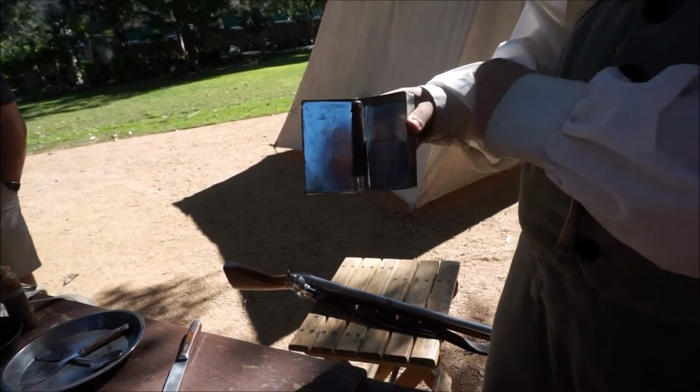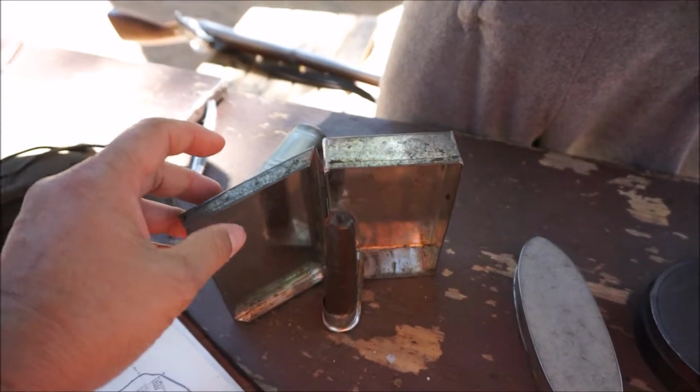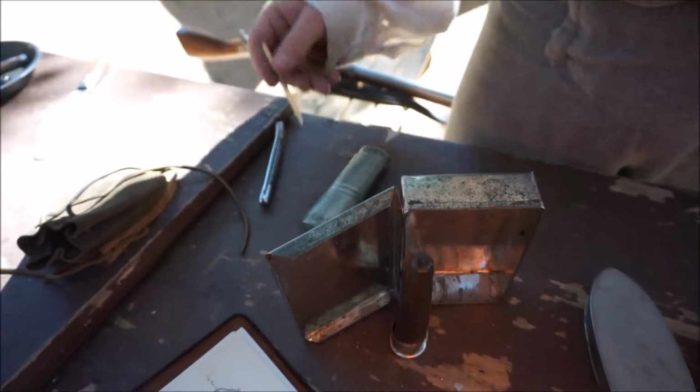Nice. Can I see? Yeah. So this, that's my striker. Wow, look at that. And then a little piece of flint. So beautiful. Flint.